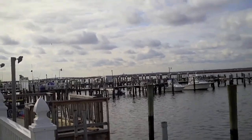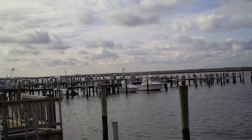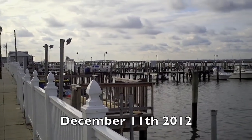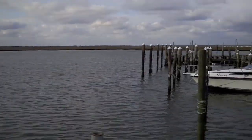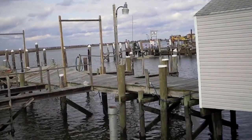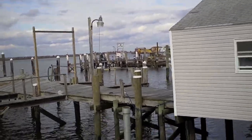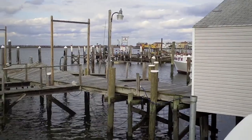Productions, looking out towards Skull Bay. Without the distance though. But this is December 11th, 2012, and we got a little Sandy damage here. Yeah, docks got really ripped up when the tide came up. Wow, I'm just seeing something beyond it too. Mind you, this is a nice day in December.